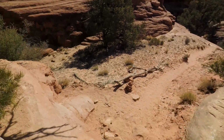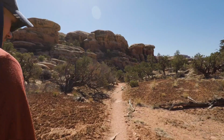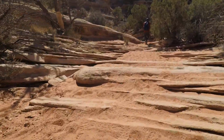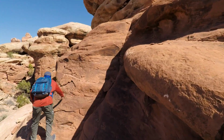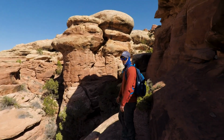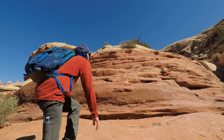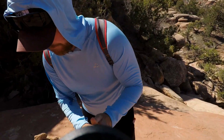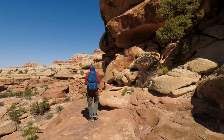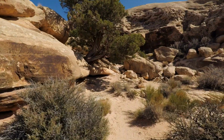Heading down again. It's getting hot. A bit of shade, it's gonna be nice. Trail. Wrong turn. It's okay. Trail somewhere out there. Oh, here we go. Wrong way. Zigzags again. Getting on up.